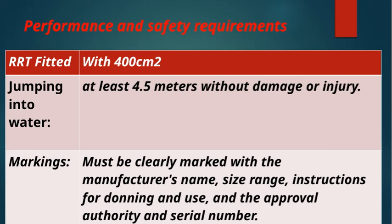Let's take a closer look at some key specifications. When we talk about RRT fitted with a 400 square centimeter area, this refers to the size of the rescue equipment's fitting area, which plays a crucial role in its effectiveness and safety. Now, an important safety feature to highlight is the jumping into water capability. The equipment must be able to withstand at least 4.5 meters of water impact without causing damage or injury. This ensures that the device performs reliably even in challenging rescue scenarios.